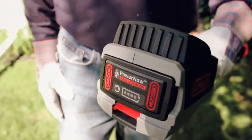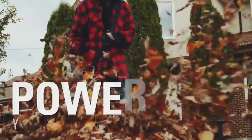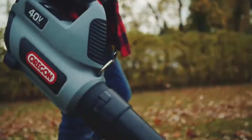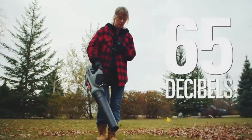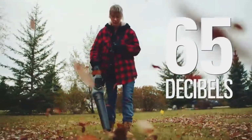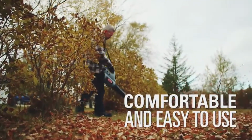The 40-volt max battery is interchangeable between all cordless Oregon products, so you can power your entire cordless family using a single battery. Silent between trigger pulls, this low-noise, high-performance blower performs at 65 decibels, sure to meet most community noise regulations. Weighing only 8.9 pounds with a well-balanced ergonomic design, the BL300 is comfortable and easy to use.